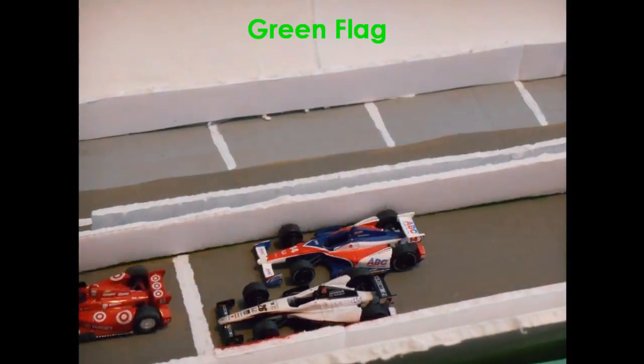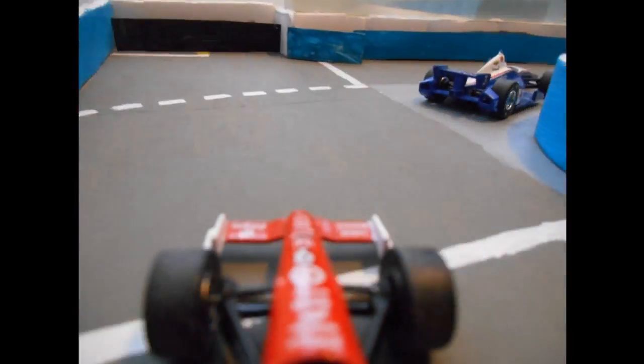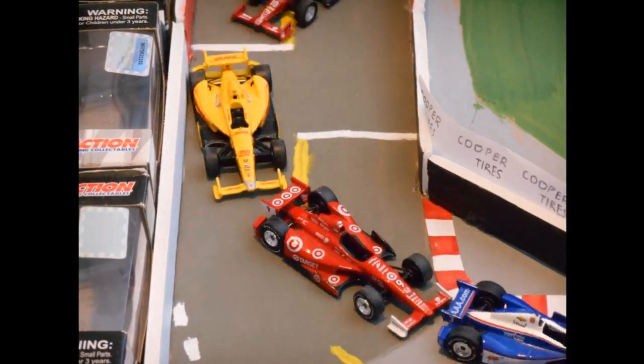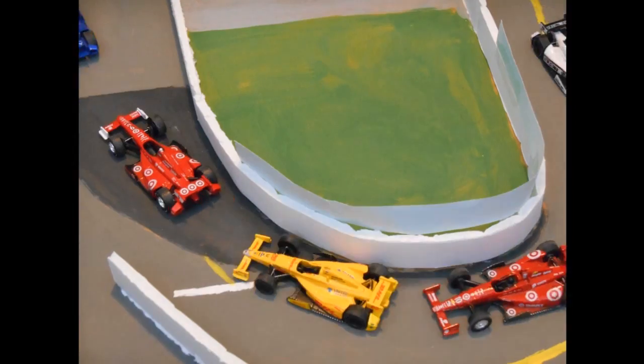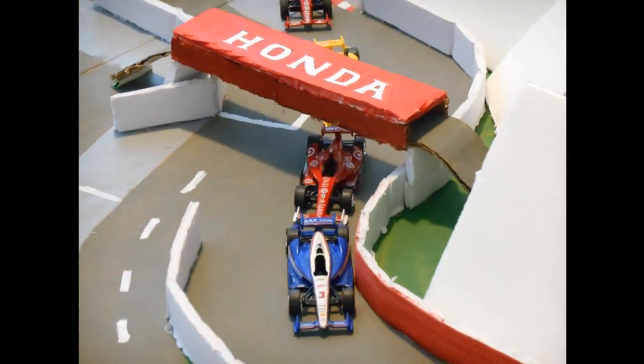Dixon's out of line already. He's going around the outside for a position. Down the backstretch, they're side by side with Ryan Hunter-Reay. Heading into turn 3, it looks like Scott Dixon's going to barely make it work. He barely clears Ryan Hunter-Reay. That was a bold move by that number 9 car. Tony Kanaan moves up into 4th. His Ganassi teammate, they're both bright red Target cars.